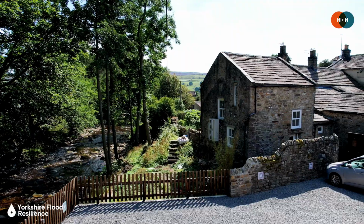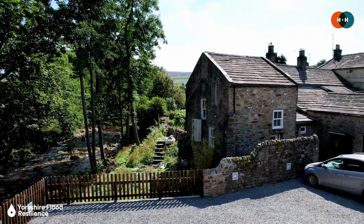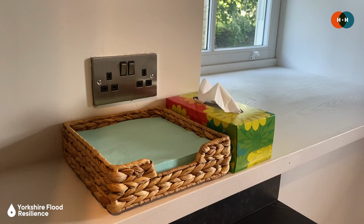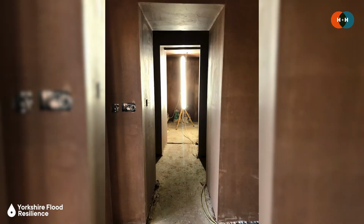Fantastic. Looking through the property, which measures have you put in place in terms of flood resilience? All the wiring was taken out, so it's a total rewire. And everything now goes up from a consumer unit that's just under 6 foot above the floor, up through the wall, across the ceilings and back down the walls to all the points that need it.